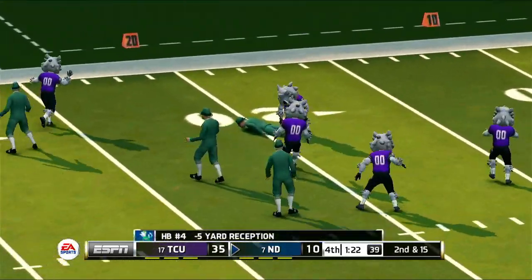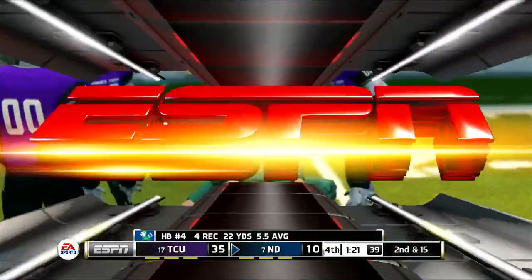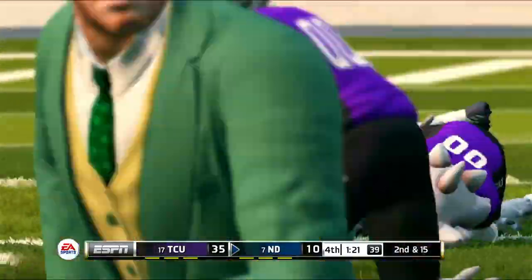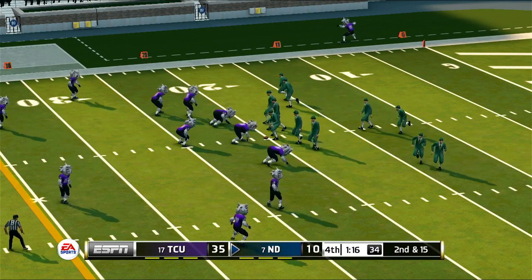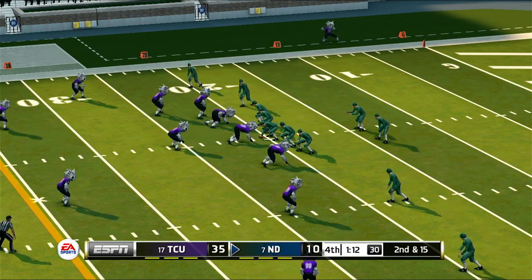Watch two, watch two. Got a man tackled for a loss. Number 96 at the 20-yard line. That'll bring up second and 15. From their own 20-yard line, second down. Just over a minute in the fourth quarter.